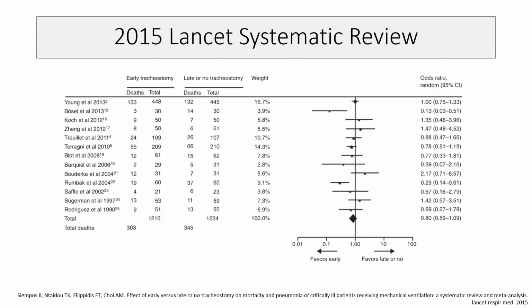So to answer all those questions overall, there's a big study that was performed in Lancet in 2015. They looked at patients getting early versus late tracheostomy, a systematic review. And you can see if you pull this forest plot together, it crosses 1, which means that there isn't a statistical significance in terms of favoring early or late tracheostomy in patients. These patient populations, their definition of early versus late varied across different studies, but on average, they were at week 2, 14 days of invasive mechanical ventilation.